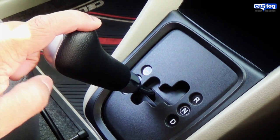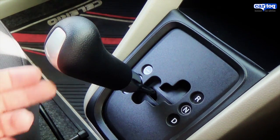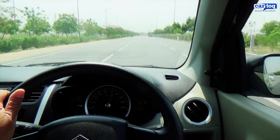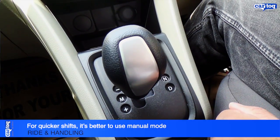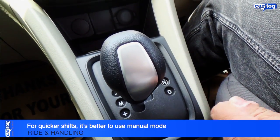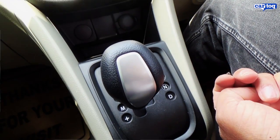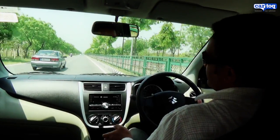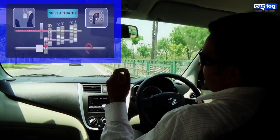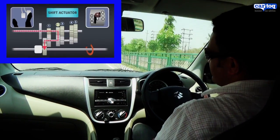However, don't expect shifts to be as smooth as a conventional automatic. There are some jerks felt between shifts, although it's not really bothersome. However, if you want some sporty performance for some quick overtaking, for instance, shift it to manual, down a gear, accelerate, you get instant pickup, upshift as and when you want, and the shifts are much faster. And for more on how this auto gear shift works, you can watch our video on the Celerio Easy Drive.